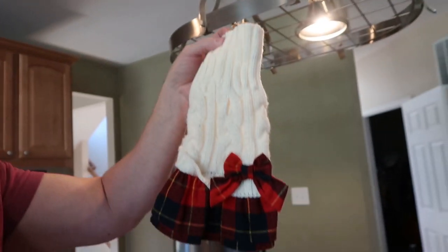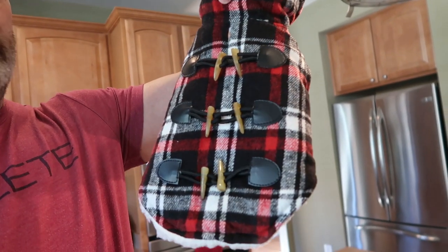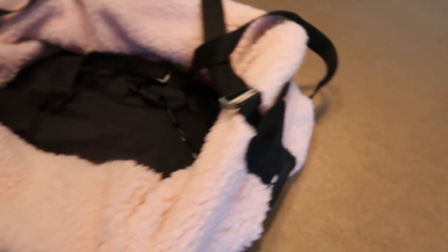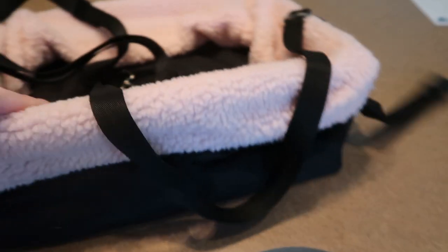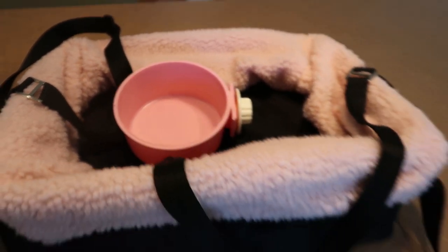It looks like a Catholic schoolgirl dress. Kind of creepy. Here's another one that's fleece lined. She wears it on those really cold days. That also looks kind of preppy, yuppie. I didn't pick these, by the way. And then we have her car seat that my girlfriend takes her out in, which is pretty plush. It's got some fleece here, some safety straps for her harness, and then it straps to the seat of the car. And here's her little drinking and eating cup that she takes on the road with her when she's traveling.